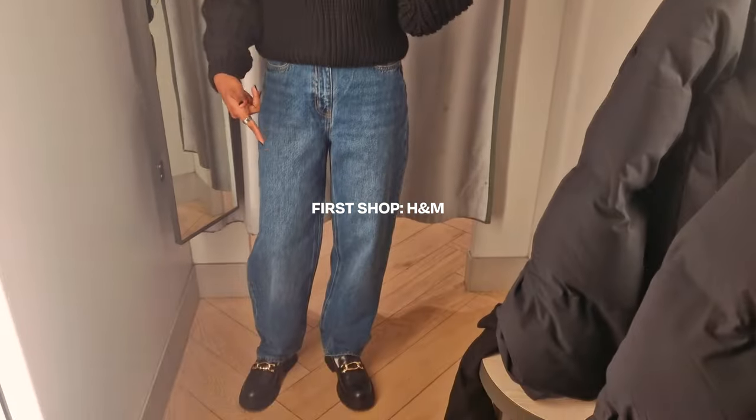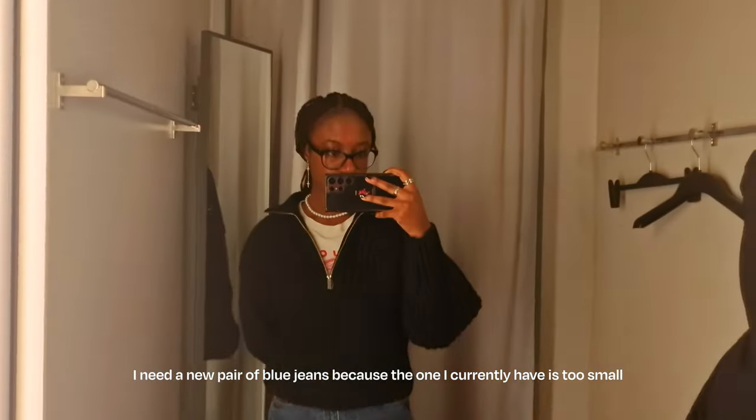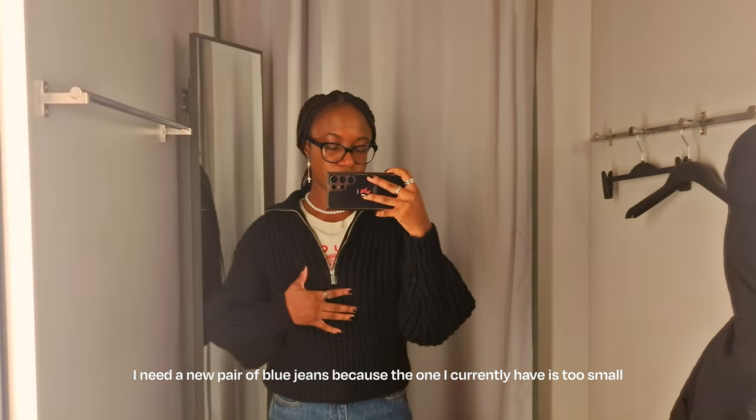The trouser? Hell no. Nah, this is too relaxed for me. But I do like the top, so I might get this one actually. I feel like, and it's really warm, so I'm gonna get this.